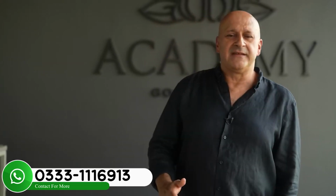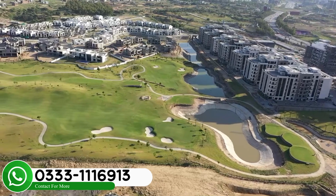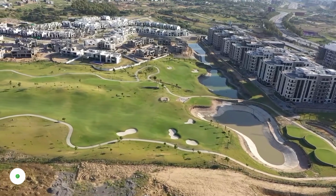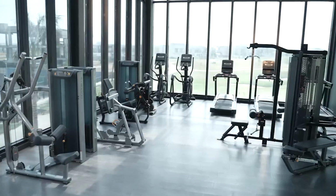I am standing here in the Golf Center, the Golf Academy. It's a facility training center, but it's for everyone. It's for professionals, for amateurs, for kids, for ladies, for everyone who wants to train or to learn golf, they can come here. There's nothing like it so far in Pakistan. We built it over more than 7,000 square foot. And it has Pilates rooms, it has yoga rooms, it has a gym and a fitness center.